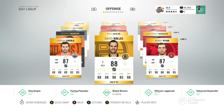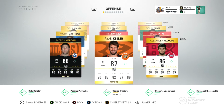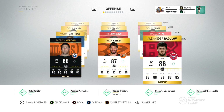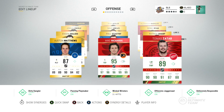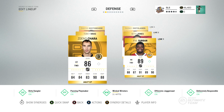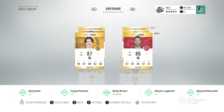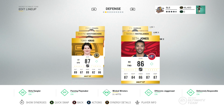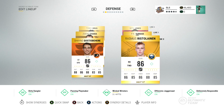They see a little bit of ice time, but haven't really put up any points. Got Ryan Kesler, Patrick Maroon, Team of the Week, and Alexander Radulov, mainly for all of the synergies. I've got great face-offs across my centres, so I don't lose too many. On D, I've got Zdeno Chara and PK Subban, a nice little and large partnership there. Seth Jones and Torey Krug is maybe slightly less physical. I could do with maybe upgrading Torey Krug to someone that's got a bit more bite about him.